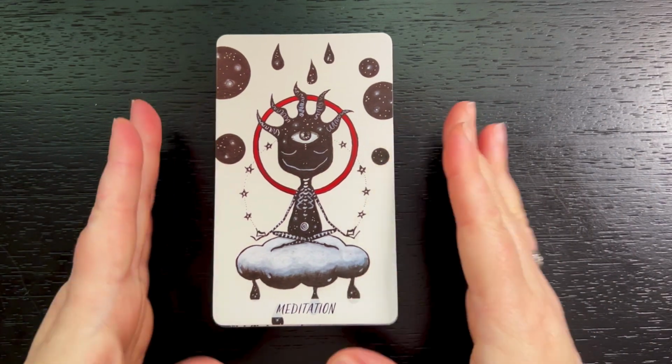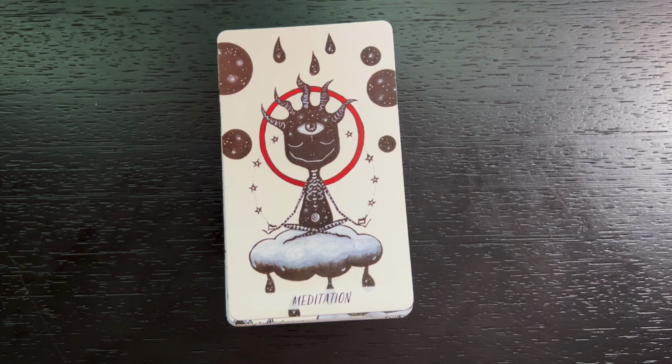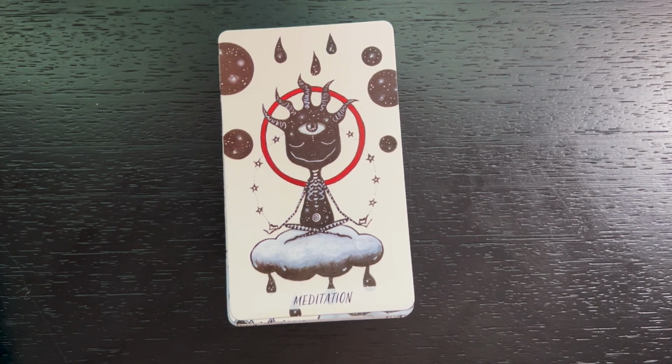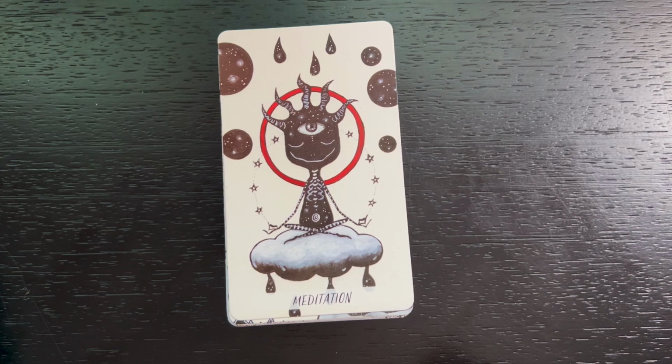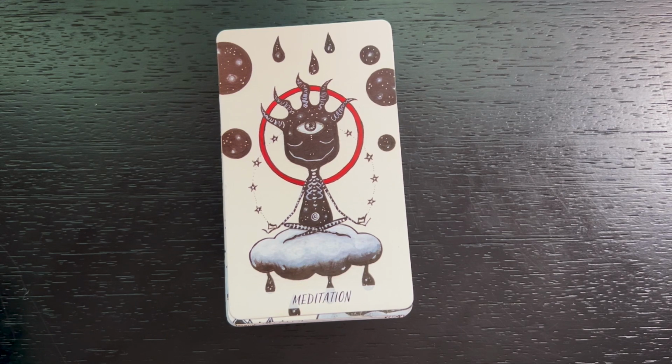Let's take a look at the cards. Now there is an extra card called the meditation card. And in the guidebook, she says, so let me flip to that page for you. It says, Cosmobeings Tarot follows the same 78 card format of a standard card deck with one change, an extra card for you. Meditation is a card you can include within your deck for readings or take out before you shuffle so that you can clarify your intentions before you begin to read the cards. How you choose to incorporate the meditation card is up to you.